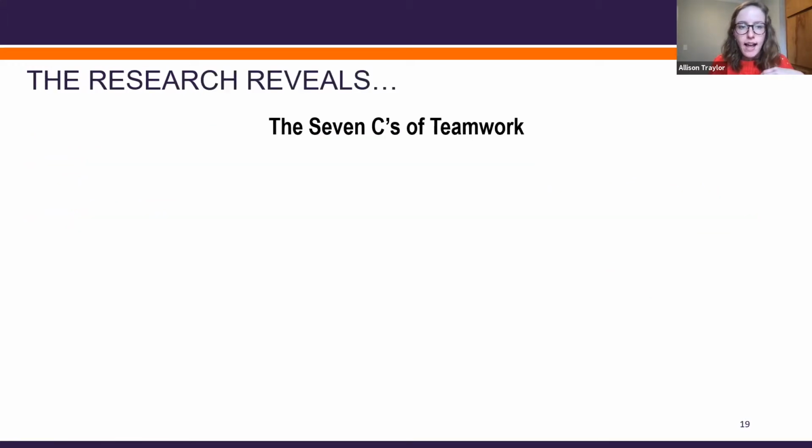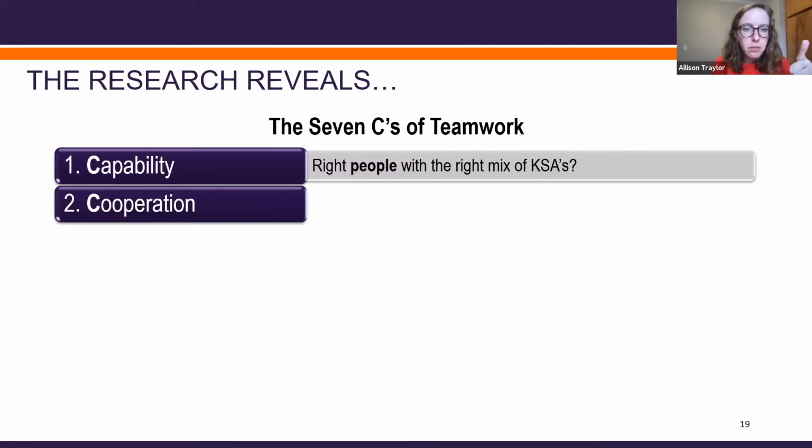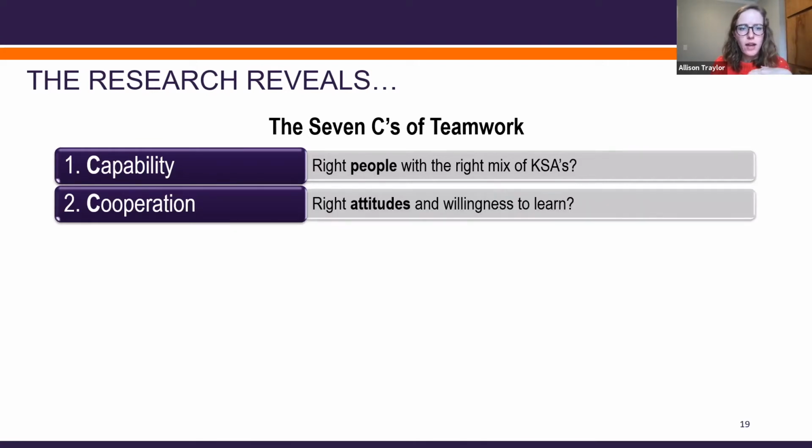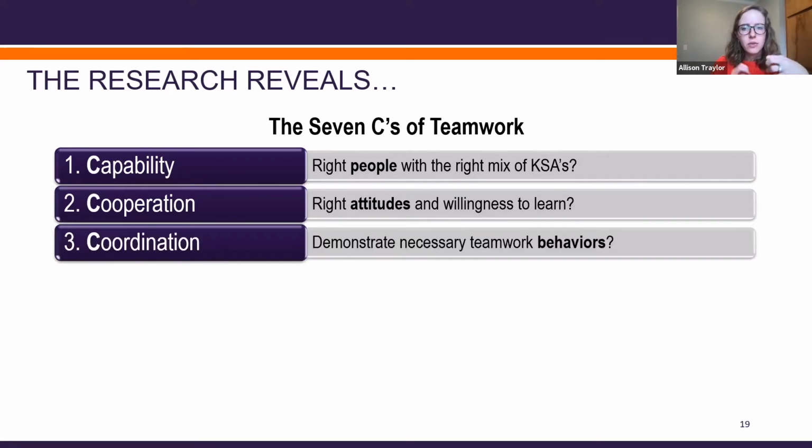And so we know that another way to distill some of the big findings in team science is what we call the 7 C's of teamwork. These are capability: do we have the right people with the right mix of knowledge, skills, and abilities on the team? Cooperation, which has to do with team members' attitudes and willingness to learn. Coordination, which has to do with the behaviors that we're using to coordinate our actions toward achieving our goals.